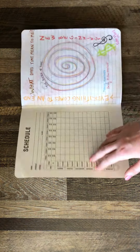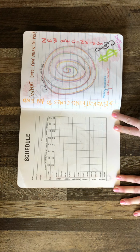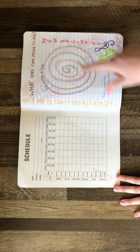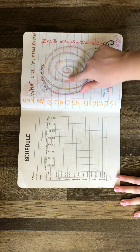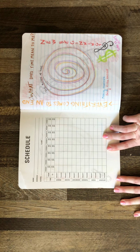For my first page, this was one of the prompts that Katie first gave to us: what does time mean to me? Something I looked at was this vortex of time, and how it's not really a concrete concept that we might have. So it has a lot of interpretation. That's why she wanted us to draw it.